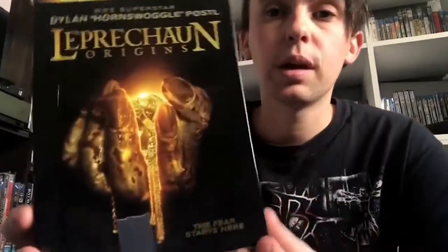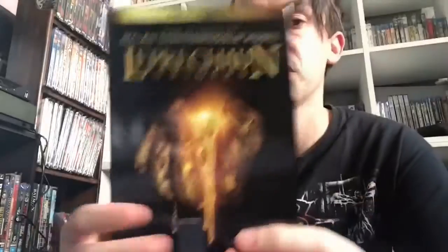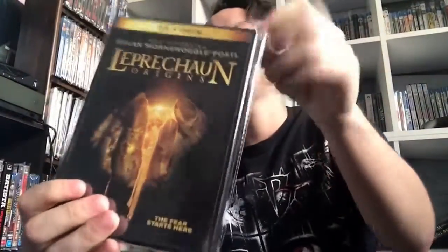But next is one that I was planning to get signed while I was at House of Hardcore. It didn't come in time, and also when I received it, it came with the slip cover. The slip cover is completely banged up, and for whatever reason they put tape on it, so I won't even keep that. But yeah, it's Leprechaun Origins DVD.